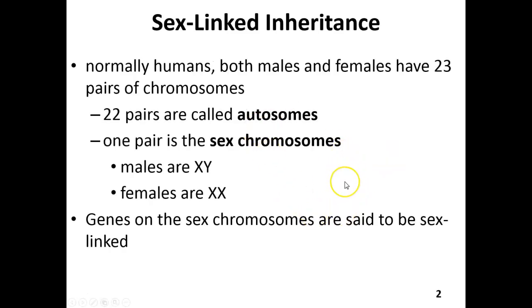There we go. So the first thing we're going to talk about is linkage. And the first type of linkage we talk about is sex. So sex-linked inheritance is associated with your sex chromosomes, your X and Y chromosomes.